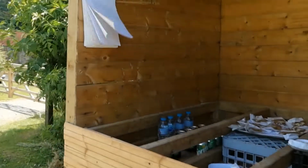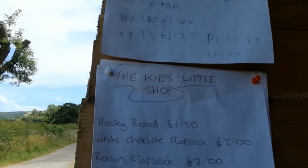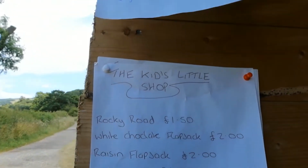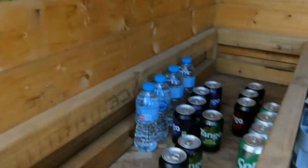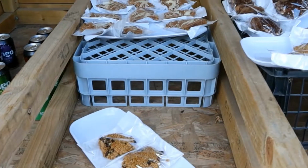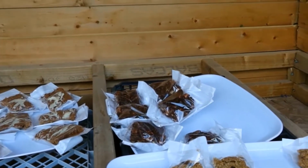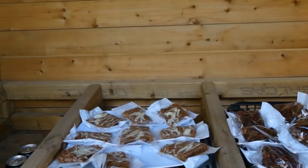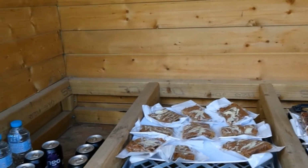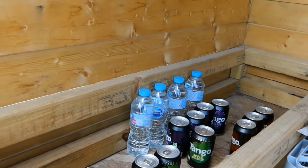Along the trail there's all these little snack shops. Obviously this one is the kids' little shop, and they put drinks there for you. What have we got? Flapjacks, Rocky Road, and yeah, just honesty box down the bottom. Just put some money in and away you go. I think I'm gonna have a drink.